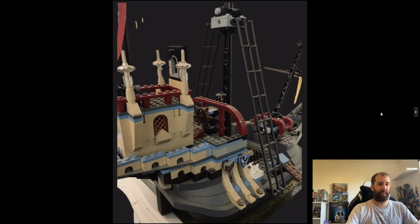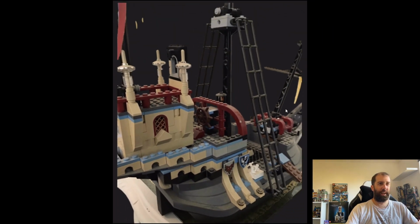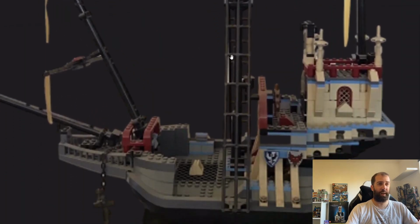But I think it's a really nice set. There are some really nice details in here. I love the shields. A really cool set. It's very much a set I would love to see LEGO revisit. I think it's long overdue. Truly it's quite a unique set, because there's only been one of them. It's absolutely brilliant, really good.